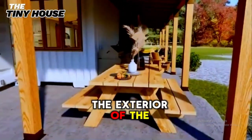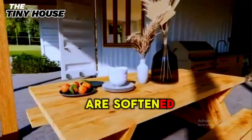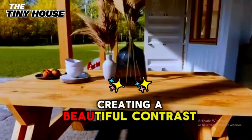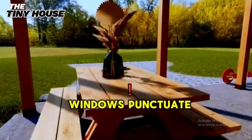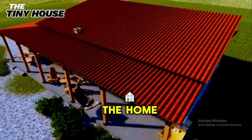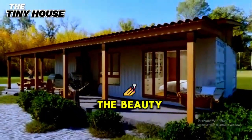The exterior of the house is a testament to modern architectural brilliance. The sleek lines of the shipping containers are softened by the natural wood accents that frame the porch, creating a beautiful contrast that speaks to the harmony of industrial design and natural elements. Large windows punctuate the facade, inviting light to pour into every corner of the home, making the space feel airy and open. This house is not just built, it's sculpted to enhance the beauty of its surroundings.